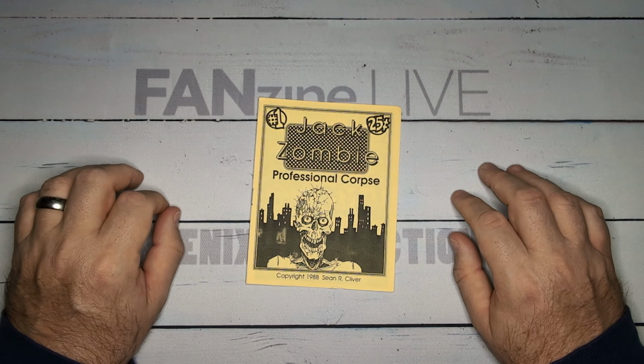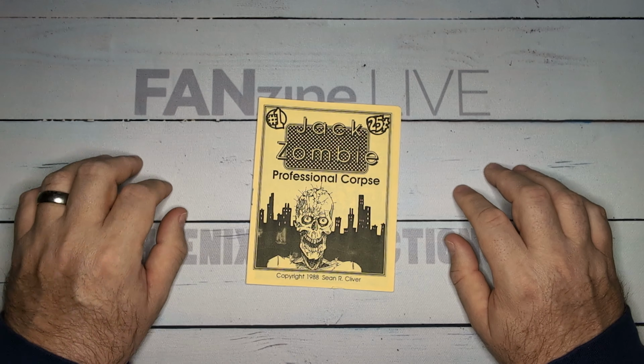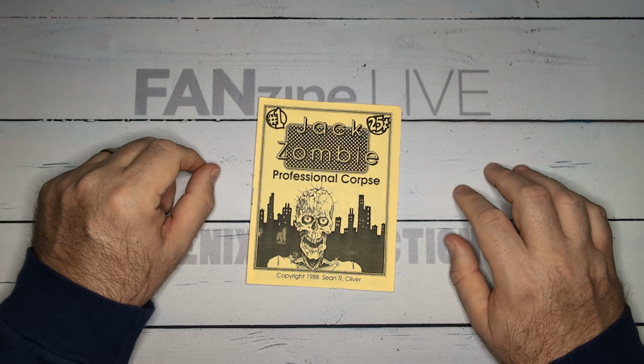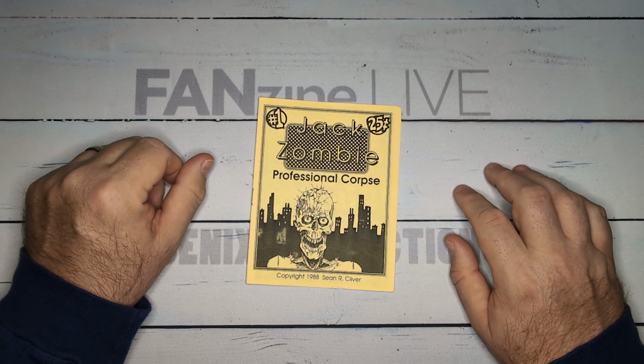Jack Zombie. Gets you in the Halloween spirit, that's for sure. Great little zine. Not bad for 25 cents. Sean, you done good. Thank you for sharing, and almost 40 years later.